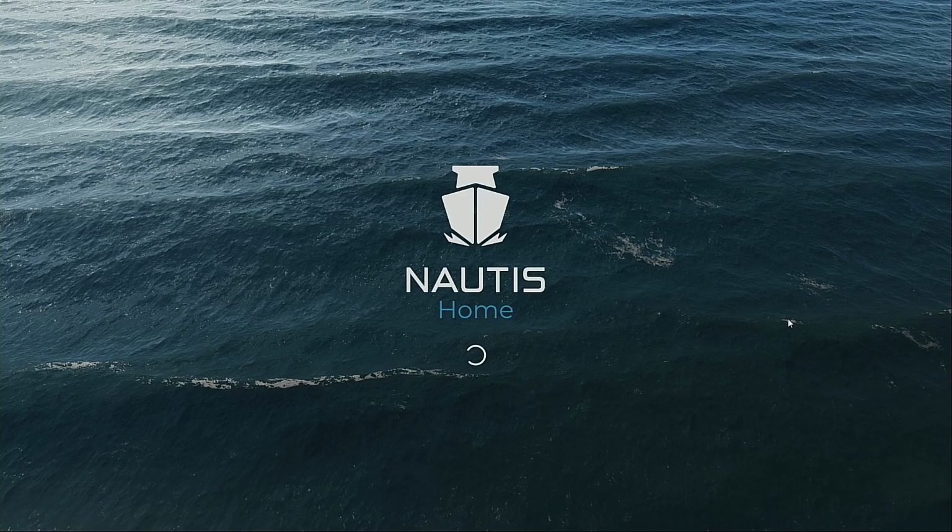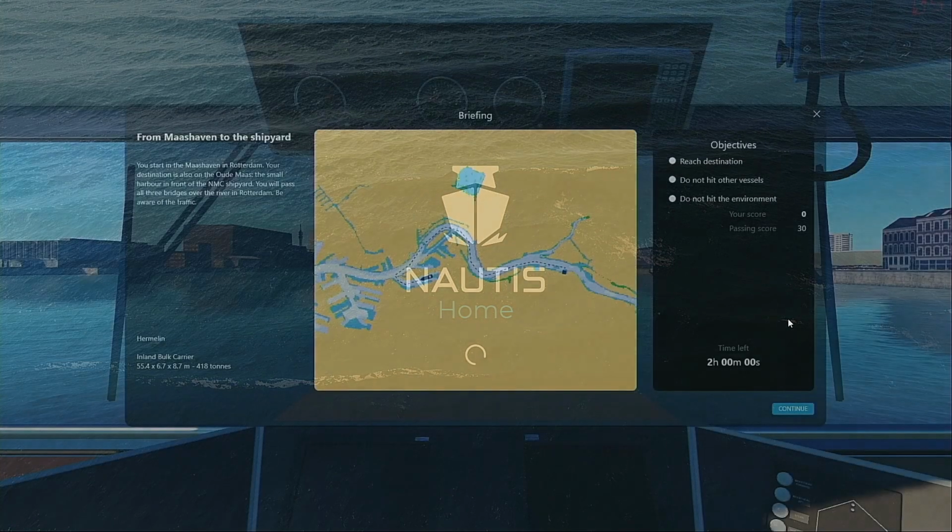Some kind of driving or simulation game, even some city builders. But today just so happens we are going to be captain of an inland bulk carrier ship.